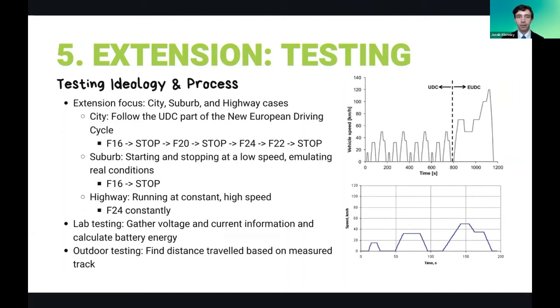For example, for city, we follow the urban driving cycle, which is part of the New European Driving Cycle, which is a standard for testing vehicles. And we do similarly, emulating real life for the suburban and highway cases. Basically, we follow these profiles for lab and outdoor testing to get energy and distances.